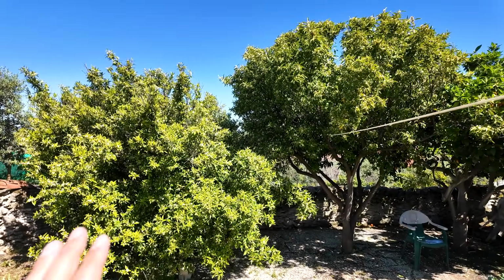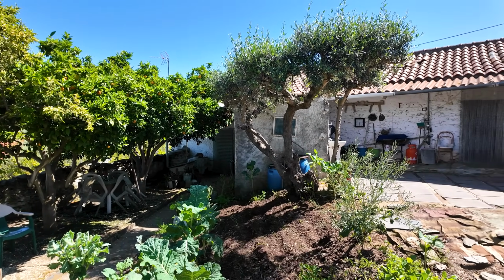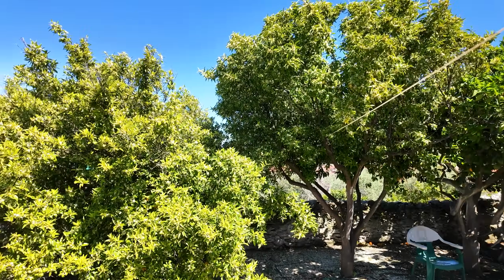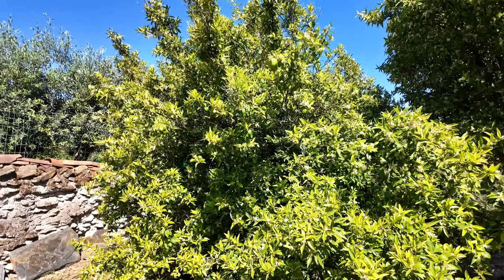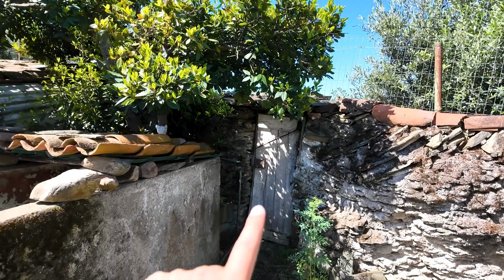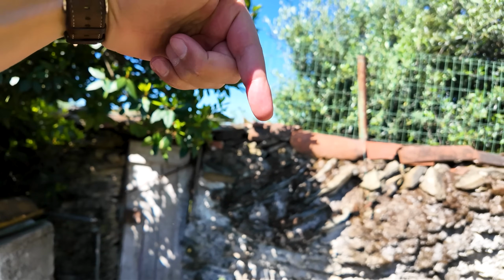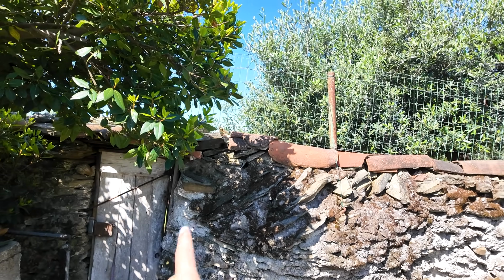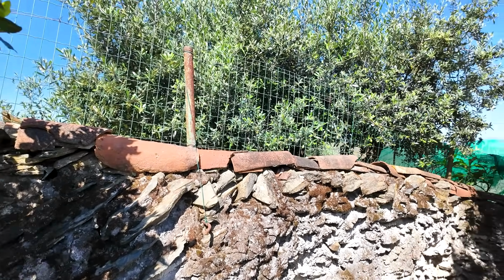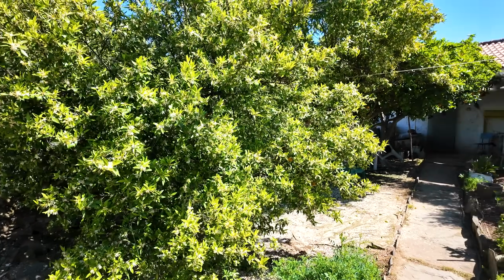And here, reaching this side, we have 1, 2, 3, 4 orange trees, veggie patch, and the olive tree. All pruned, all nice, attended. I don't know if you can hear the bees working, a lot of them. This is flowering now. There's a small gate at the end, which the back neighbor allows you to come through with the truck and eventually deliver wood or any materials you may need. It's an agreement, not a legal one. It's a gentleman's agreement, nothing more. So that door is solely for that purpose.